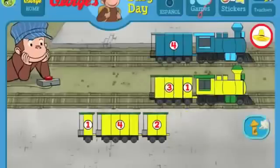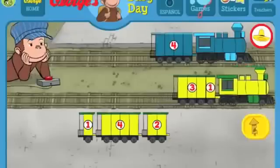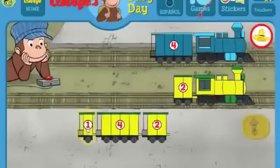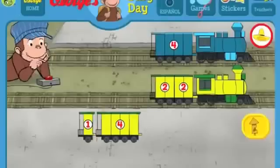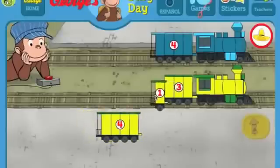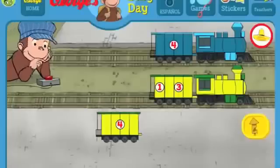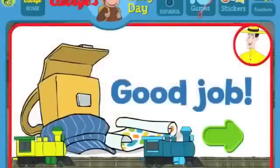Three. Both trains have 4 total sections. Good to go. Two. Both trains have 4 total sections. Full steam ahead. One. Both trains have 4 total sections. Looks good. Good job. You're a great train conductor.